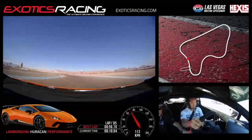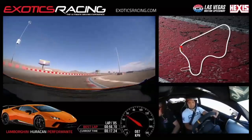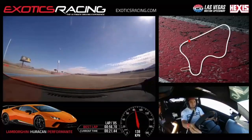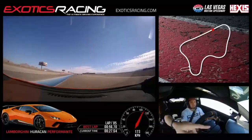A little throttle. There you go. And now brake and downshift. Turn into your apex first. Look at your exit over there. Go back to your left. Now you're good to go now. Upshift. Up again. And brake hard now. Downshift.